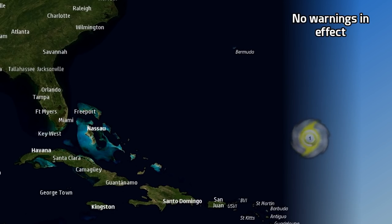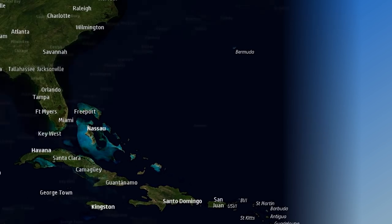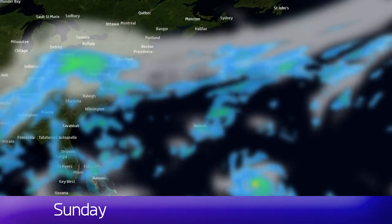No warnings are in effect at this time, but obviously we are getting prepared for the storm's effects along the eastern seaboard of the United States over the next few days. No warnings will go into effect for at least another day or two.